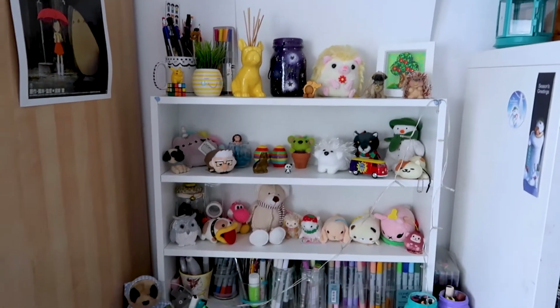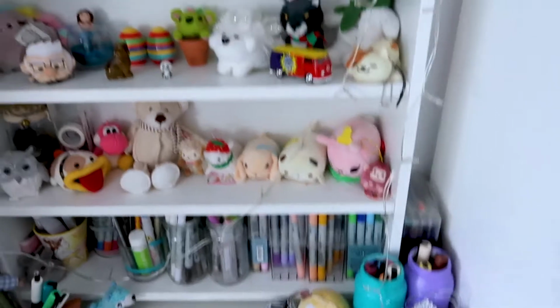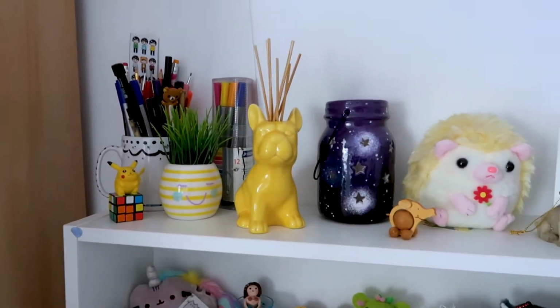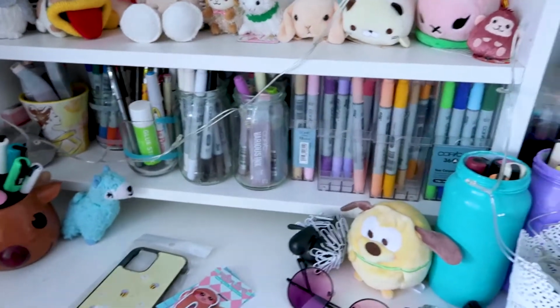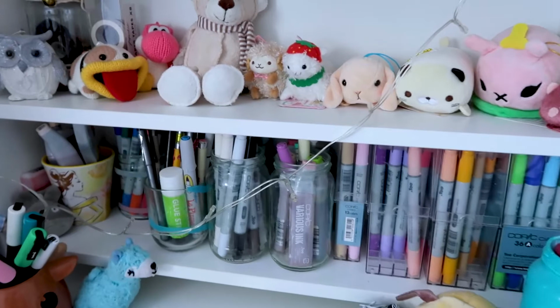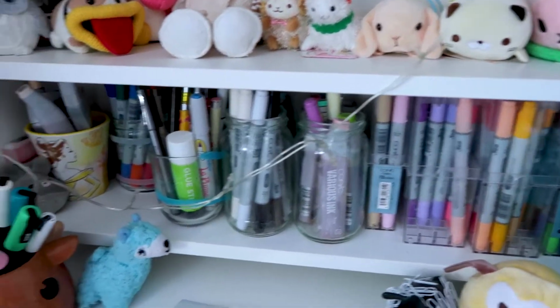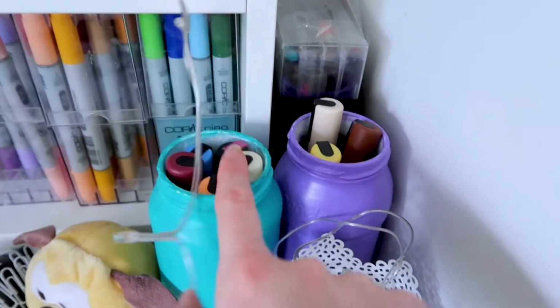Next we're moving on to my little shelves. So these have just got lots of bits and pieces on, all my ornaments and soft toys and bits, but I've got some spare pens up there as well. And down here are my Copic markers. I don't really use them that much anymore, but you know, I've still got them. I've got quite a big collection of them because I used to use them all the time, and they just live here. And in these little jars I have some Posca markers.